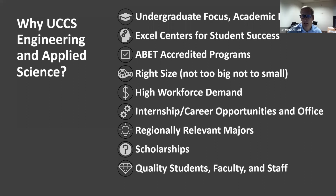This area, Colorado Springs, has a high workforce demand for our graduates. We're able to put a lot of our graduates straight into the workforce every year without too much trouble. We have an internship and career opportunities office, which has great ties with the local community. So people who want internships generally can get internships by working through that office. As I mentioned, the high workforce demand, mechanical engineering is certainly a high demand career field here in Colorado Springs, as well as up towards Denver and so on.